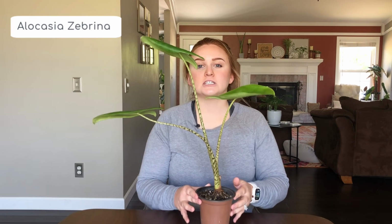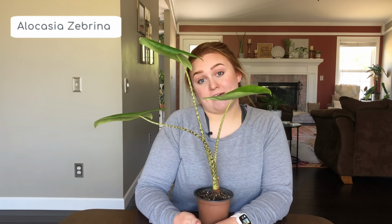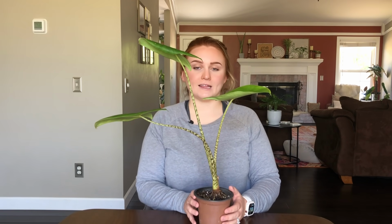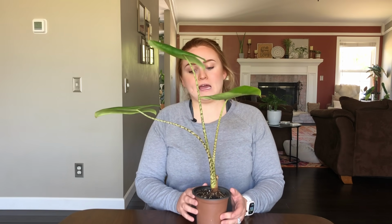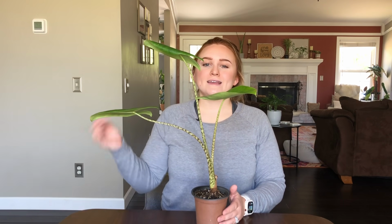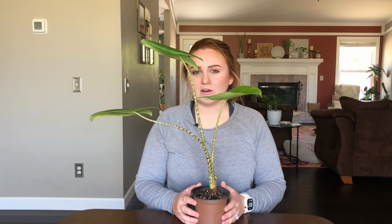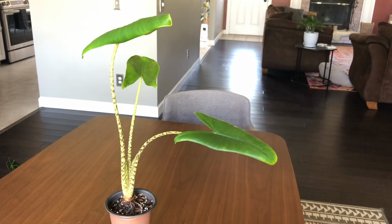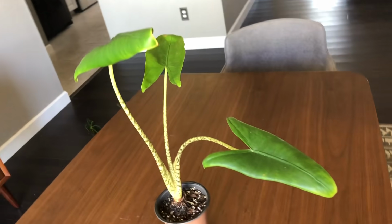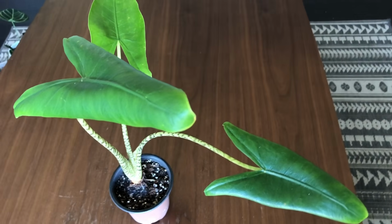All right. The first of the Alocasia I got is an Alocasia Zebrina. And again, if you watched my current wish list plant video, you'll see that this was an Alocasia that I had on there. And I like it a lot more than I thought I was gonna like it. In that video, I said that I wanted it, but I really couldn't put my finger on why I wanted it. I still can't, but I love it, so I'm keeping it. I'm really excited to have it.